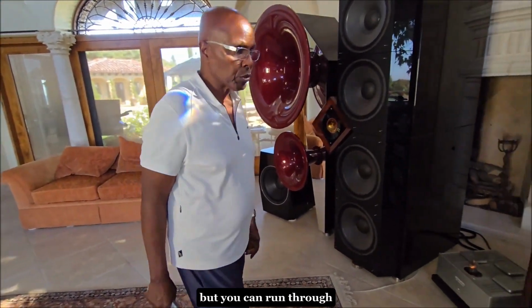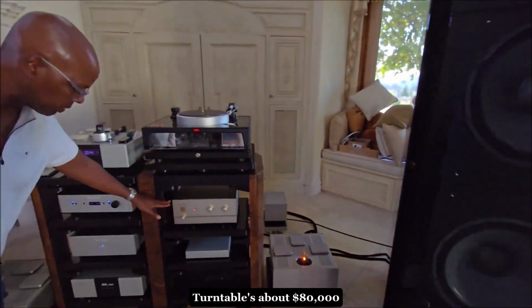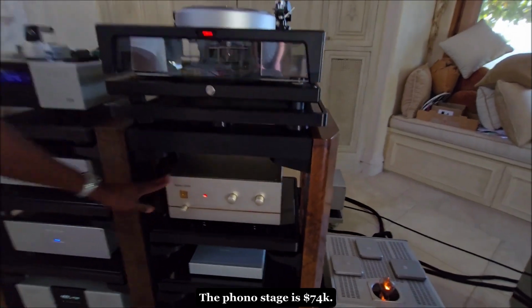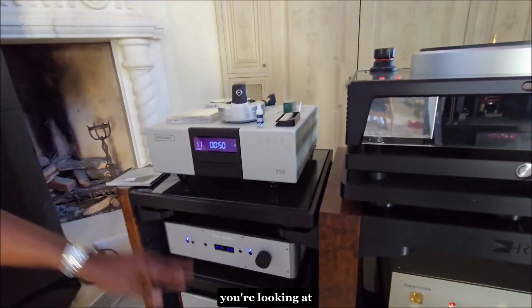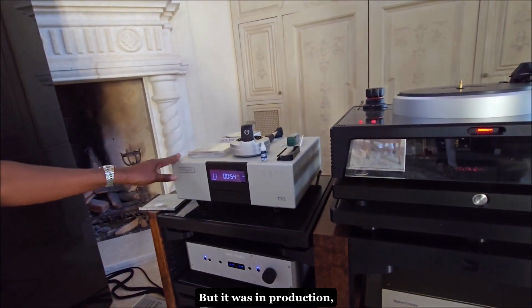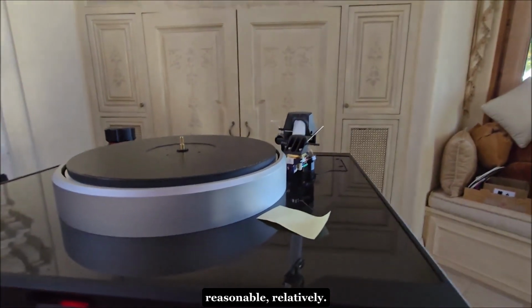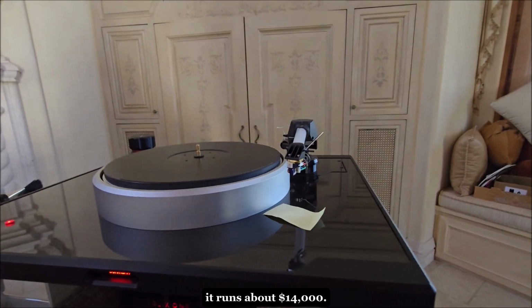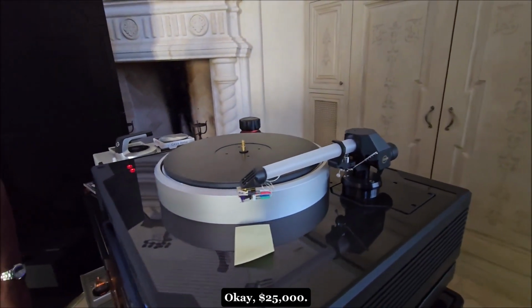These aren't cheap, but what do these run about? If you can just run through the prices. These speakers nowadays are about $1.5 million plus. The turntable is about $80,000. The phono stage is 74. You're looking at 90 for the SMC line stage, 35 for the DAC. And this is out of production, their SACD transport, but if it was in production, it'd probably be in the 35 range. Now the Lyra Atlas is pretty reasonable, relatively speaking. These days it runs about $14,000. And the Saphir tone arm is about 25,000.